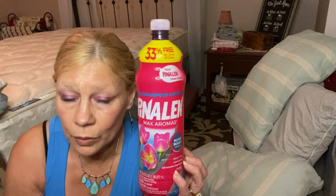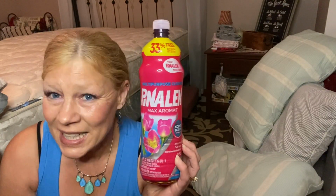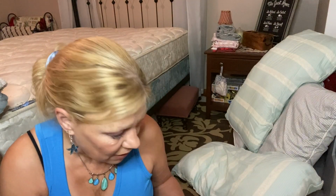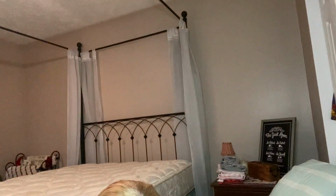All right, so what I actually have here, I've shared this many times before, is the Pine-Sol in the Scent Boost technology. I think it's floral or fresh floral, but it's not overly floral, guys. I will share that with you. And I have just filled a bucket here with some warm water, and I'm going to be using my upholstery microfiber cleaning cloth, which is yellow, and I'm going to just wipe down the mattress. Then, because this is a canopy bed, and because there is a ceiling fan up there, I'm next going to wash that down and then turn the ceiling fan on and allow that mattress to get some good air before I clean everything on. So hold tight a moment.